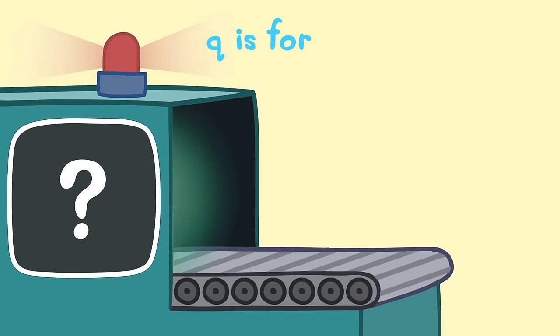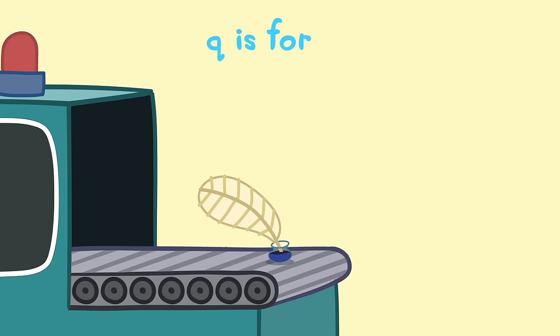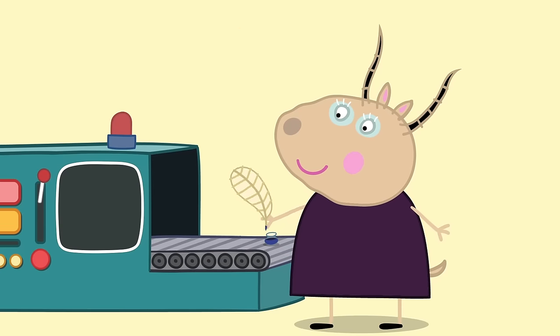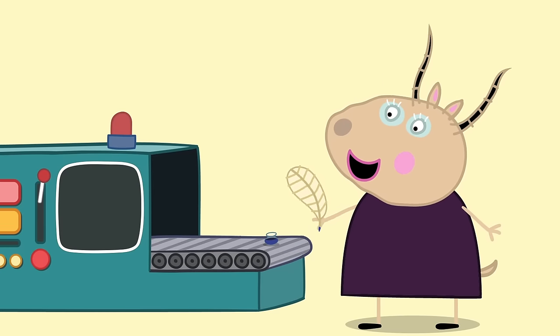Q is for... Well done. Q is for quill. A quill is a pen made from the hollow stem of a feather. When Madame Gazelle was young, she used to write with a quill. Well done for naming all of the items beginning with the letter Q.